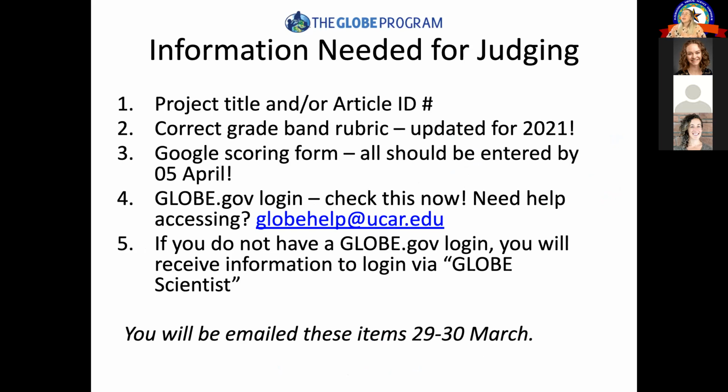So this is the information that all judges need to help them with the judging part of the process. So the first part is you'll need the project title and or article ID number. So this will make a little bit more sense when I show you what that is later. But this here is actually really great. We've been able to have the article ID be a tool that you can use to search for projects. But we also ask that you're making sure to use the correct project title.